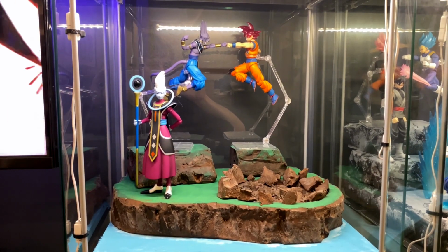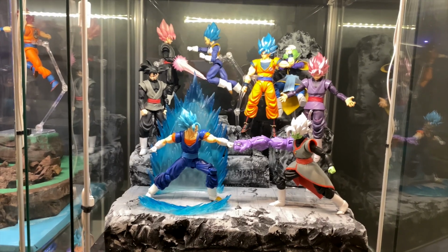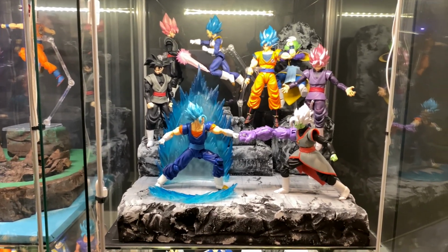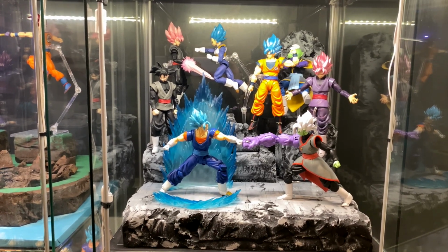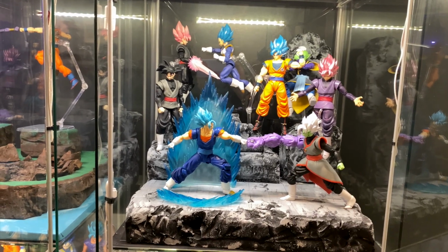Let's get into my Goku Black saga. I never know what to call this saga. I feel like I always say Goku Black, but I know some people call it Future Trunks. I don't know what the right terminology is. The Zamasu arc, I don't know, man. I call it Goku Black because he's kind of the best part of it, I guess. But yeah, here's the display.